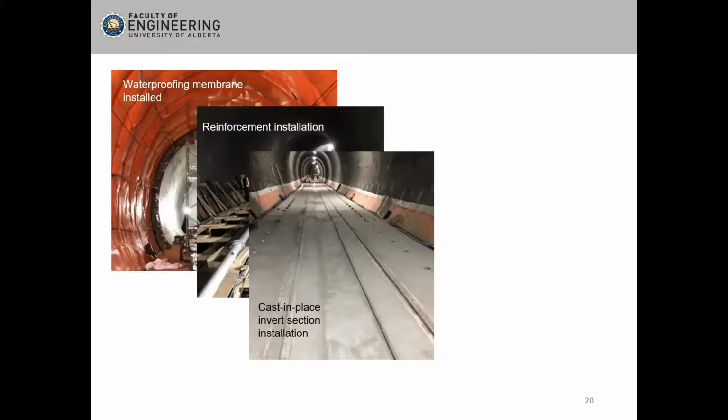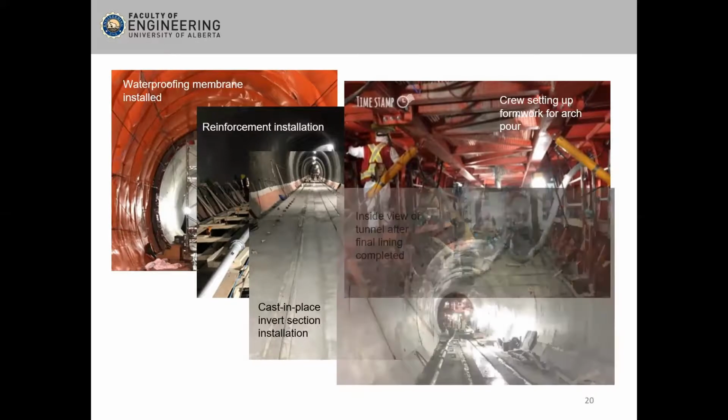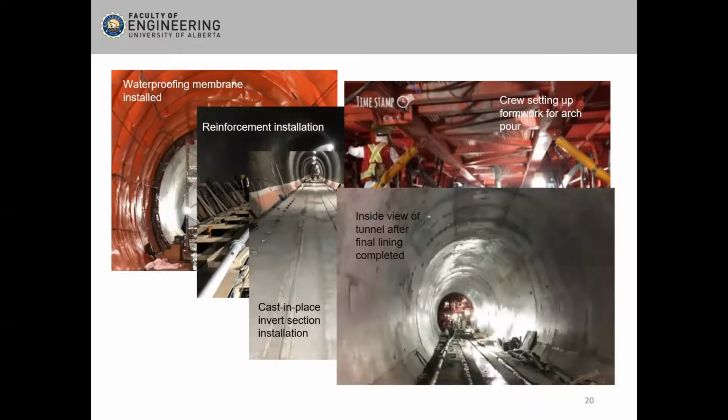Here we see the cast-in-place inverse sections are installed already inside the tunnel. Here, the crew is setting up formwork for the arc bore. This is the inside view of the tunnel after final lining is completed.